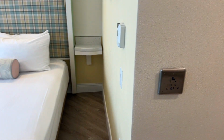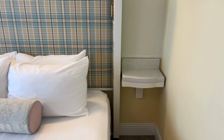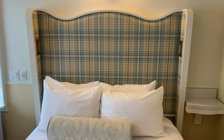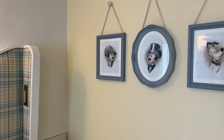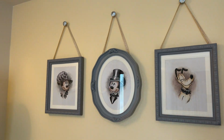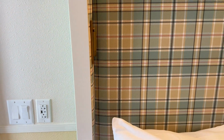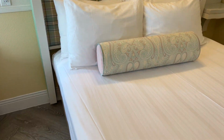for the room. Next to each bed, we have a small little nightstand on this side and one also on the other side of the room. And then on the wall, we have some more artwork with Mickey, Minnie, and Pluto looking all dapper there. There are a couple little reading lights built into the headboard on these beds, but if you are using this room for the accessibility features, I'm not sure you'd really be able to reach those if you're sitting down here on this part of the bed.